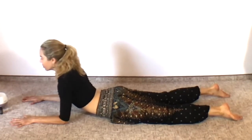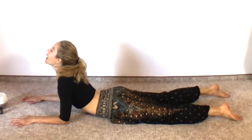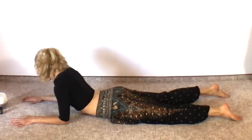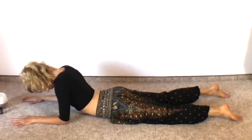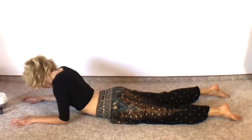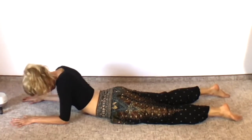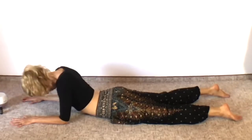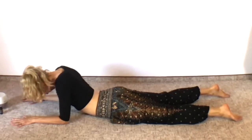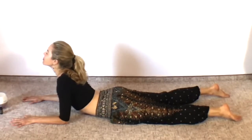And in this position, really again, press your shoulders down away from your ears and then play with looking up and looking down. And maybe even rolling your head side to side. There's really no rules here. I just want you to flow freely. See what feels good to you. Again, pressing that pubic bone down into the ground.